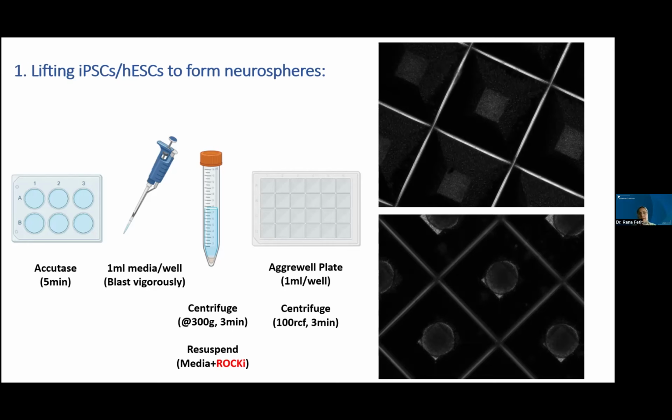And they basically look like that. They've got little wells, and every well contains little squares where the cells can settle, and it helps the cells form the spheres. So you get more uniform spheres, and you get a lot more spheres than you would by just simply putting the cells in a 10 centimeter dish. And then you just centrifuge that plate, you leave it in the incubator, and your spheres the next day would have actually formed, and they would look very nice and uniform like this one.